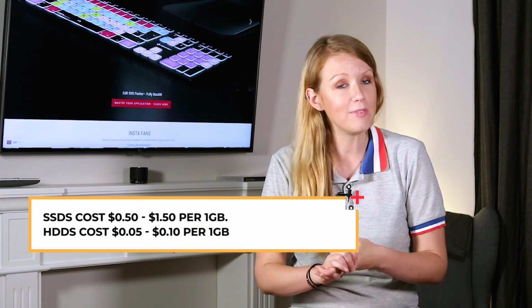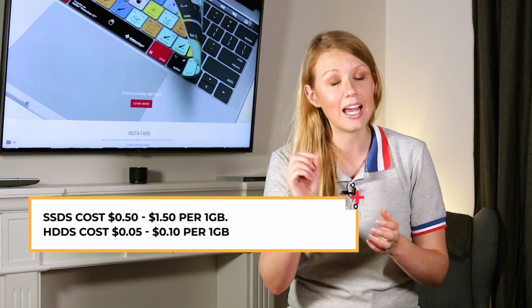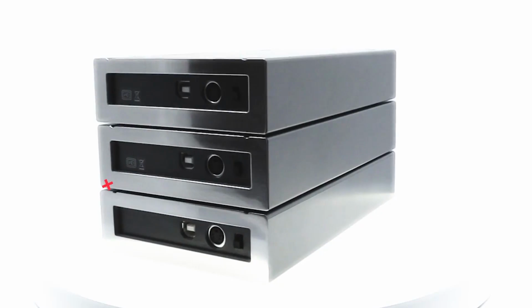As for cost, a solid state drive can cost between 50 cents to $1.50 per gigabyte, and hard drives cost around 5 cents to 10 cents per gigabyte. So to give you perspective, the cheapest 1 terabyte solid state drive I could find on the market runs for about $350 for 1 terabyte, and the cheapest hard drive that's also 1 terabyte runs for $50. So it's about $300 more for a solid state drive.